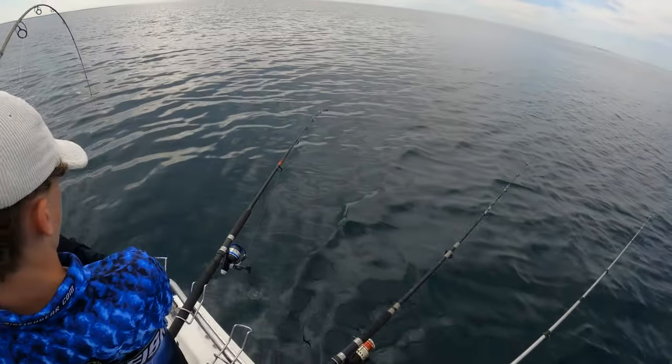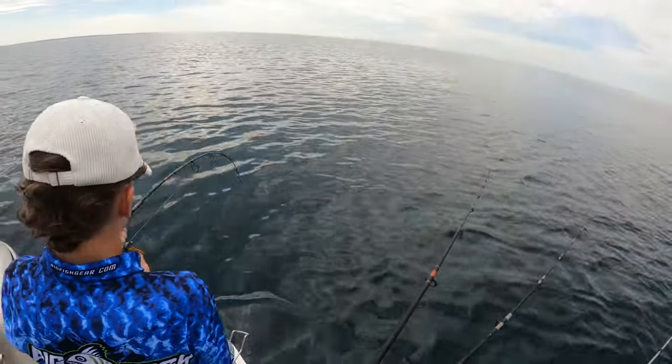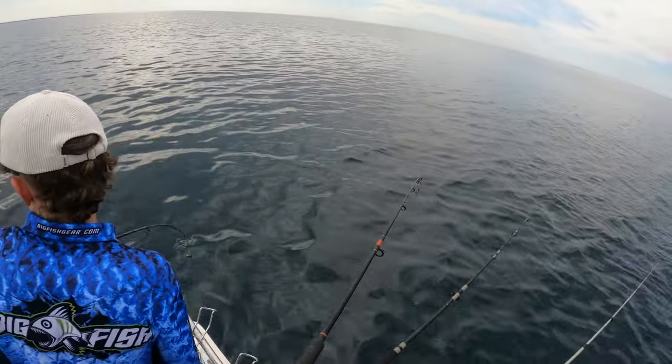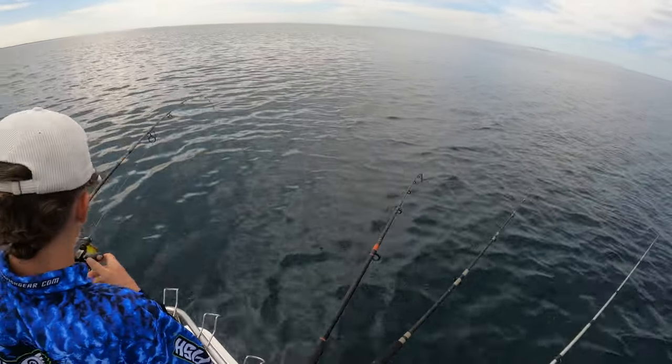Dug into the ground. I reckon it's a banjo. That's just dug into the ground. A ray, maybe. Yeah, because I can feel it. It's dug into the ground. Get it out. There you go. I reckon it's a banjo again. It's on the garfish again, so it probably is. It's the bigger one.